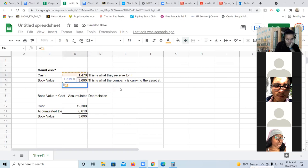And so there's the loss, because the cash received is less than the book value, and the loss is going to be a debit, right? The loss is always a debit and a gain is a credit. A loss is like expenses. It goes on the debit side and a gain goes on the credit side.